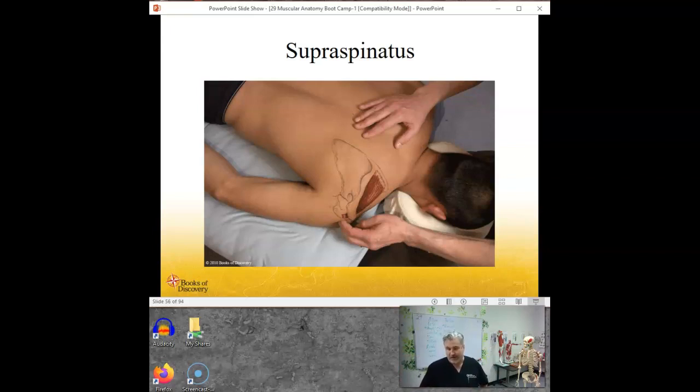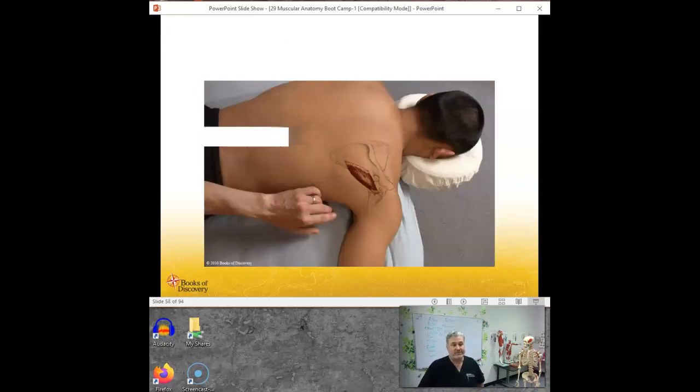Miss Suriel. What is this muscle? We may have already had it. It's one of the... Yes, it is one of them. Is it the minor? And why do you think it's the teres minor?